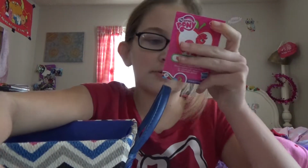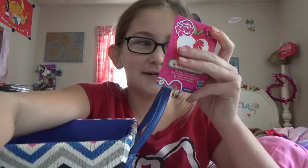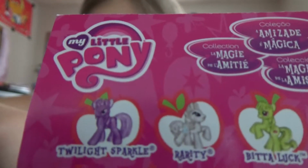Let's see where she is. Oh my god, see, look, there's Rarity on the card. See her hairstyle, and then let's see where Rainbow Wishes is. So they definitely use the same molds. But this one is so cute, guys.